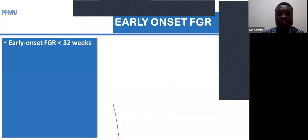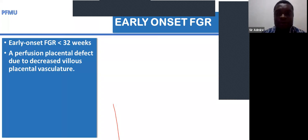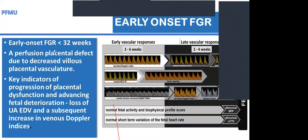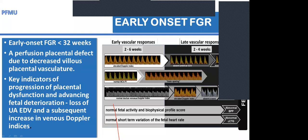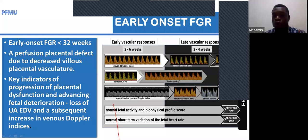All right, so I categorized that there is early onset fetal growth restriction. Early fetal growth restriction is the one which occurs before 32 weeks. And this one is a perfusion placental defect, which can be attributed to decreased villus placental vasculature. So if it's a perfusion problem, if you do your Dopplers, it will show in the waveform of the umbilical artery. How will it show? It will show by a decreased end diastolic velocity of the umbilical artery, which corresponds to a high pulsatility index. So once you see this, it shows that the perfusion is somehow compromised, and you will know.